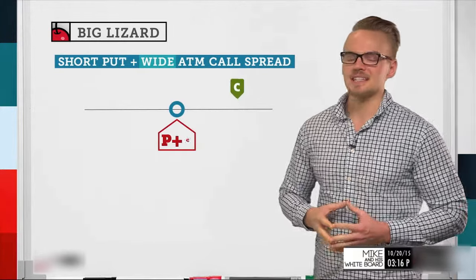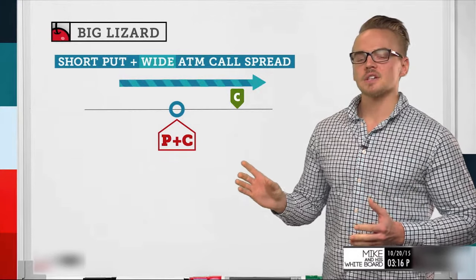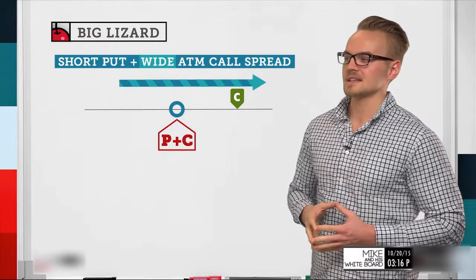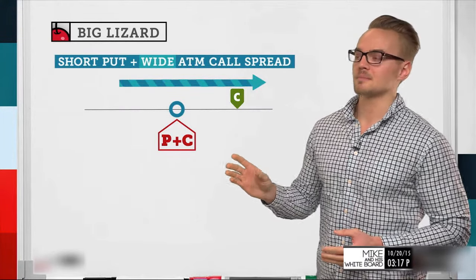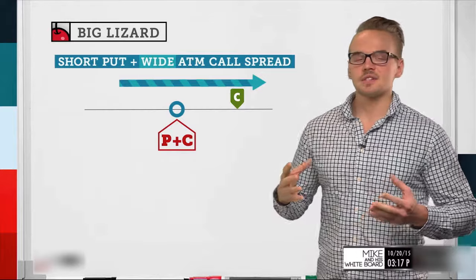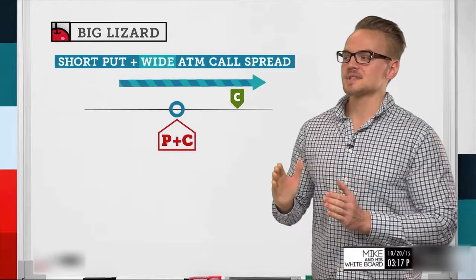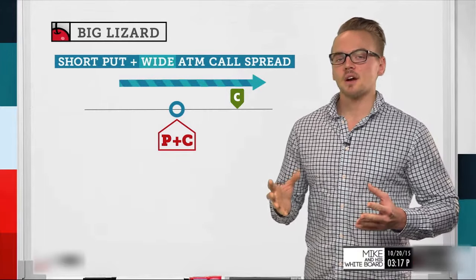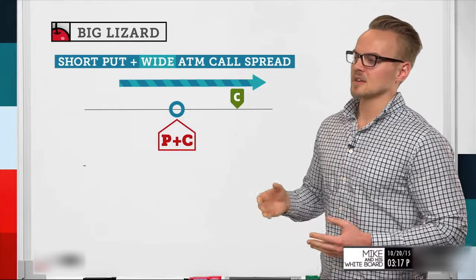With a big lizard, as opposed to a Jade lizard where we have the sale of an out-of-the-money put combined with an out-of-the-money call spread, now we're dealing with at-the-money options. With a big lizard, we have a short put that's at the money and a short call that's at the money, and we're defining our risk to the upside with our call by purchasing a wide call out of the money. So the difference between this and the Jade lizard is simply that the two short options share the same strike, and that's at the money. We're still defining the risk to the upside, but when set up correctly, like you can see here with this blue arrow, we do eliminate our risk to the upside and give ourselves a neutral to bullish strategy to work with. Let's break it down a little bit further below.